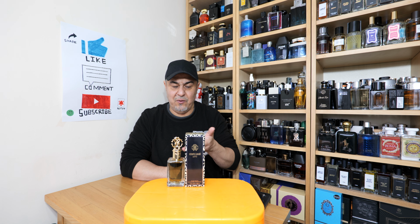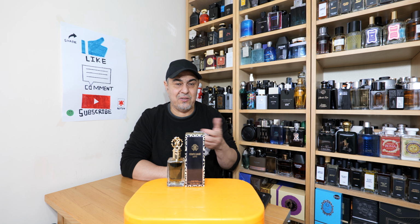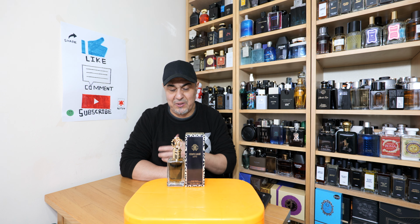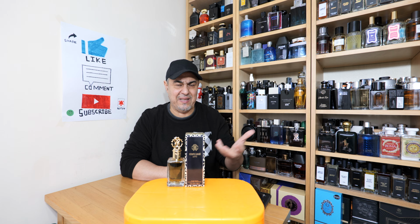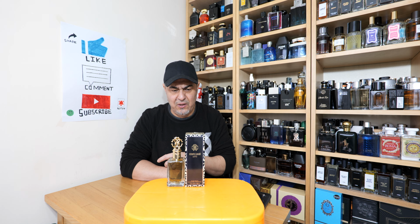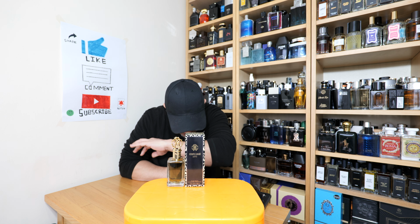Although it says Uomo, which means man in Italian, this is completely unisex to my nose. Anybody can wear it, ladies and men, no problem whatsoever, because basically it sits in the middle. There's nothing in here giving it that masculinity or uber masculinity. It's quite a little bit of masculinity to it overall.